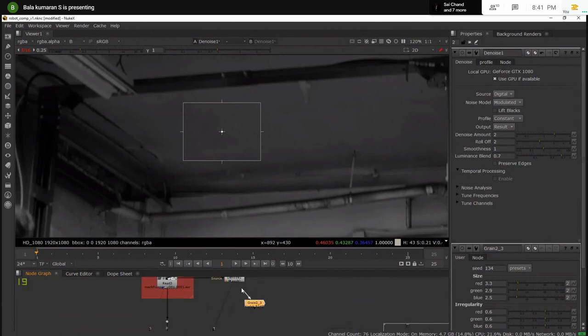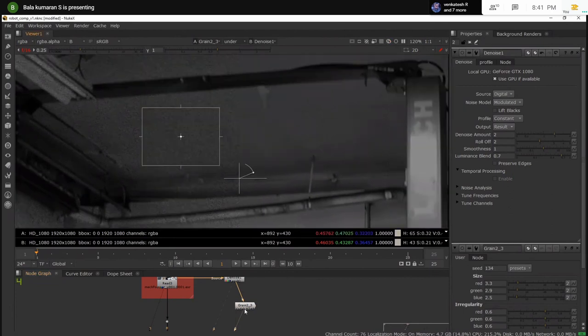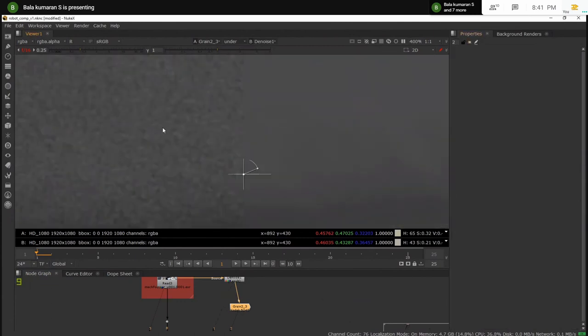Then you bring in your grain tool here, plug it in. Then you select wipe. In one part, you're selecting your footage, and in the other area, you're selecting your grain. So you can see the wiper. This is the red channel, right?